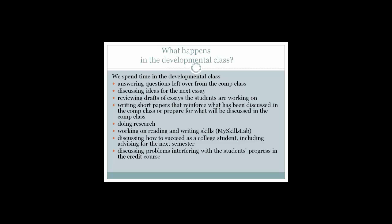Okay. I also give them time in the developmental section to write short papers that somehow help them with what we're doing in the freshman comp class. Now, one thing that I don't do is to give them extra papers to write. Okay. Everything that we write in the developmental section has something to do with what we're working on in the freshman comp section. It might be an outline. It might be just working on perhaps an introductory paragraph or an essay that we may be working on, just a variety of things. It's all about working in the moment. It's thinking about what do they need right now that's going to help them the most with what we're doing in freshman composition.